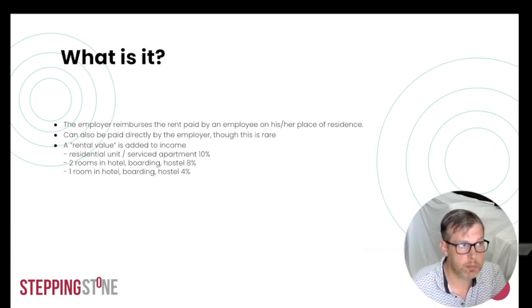Technically, it can also be paid directly to the landlord by the employer. We see that as less relevant and less likely nowadays. Not many employers want to take the liability of a flat onto their balance sheet. So generally, this is a refund made to the staff.